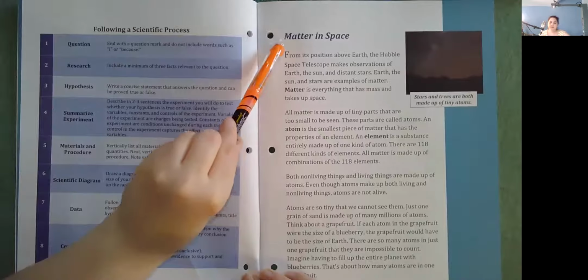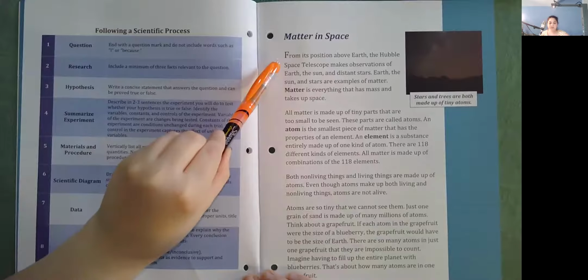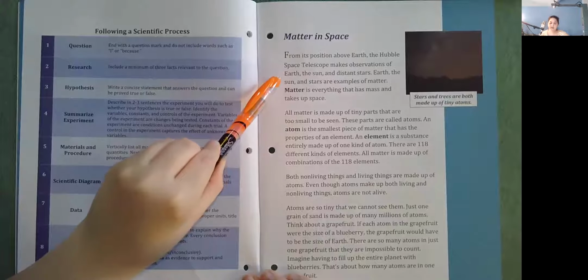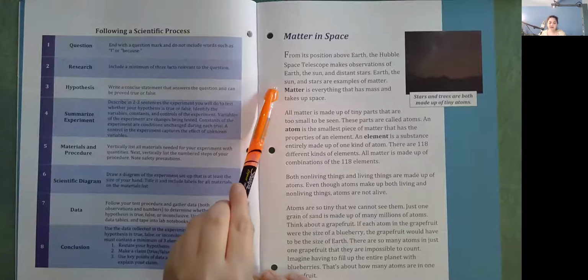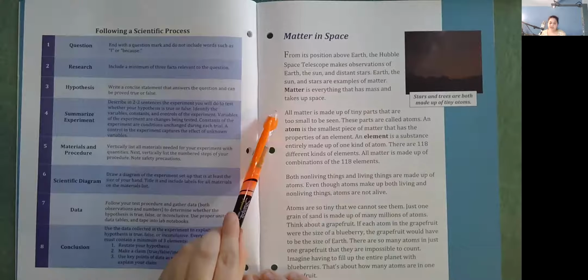Matter in space. From its position above Earth, the Hubble Space Telescope makes observations of Earth, the Sun, and distant stars. Earth, the Sun, and stars are examples of matter. Matter is everything that has mass and takes up space. All matter is made up of tiny parts that are too small to be seen. These parts are called atoms.